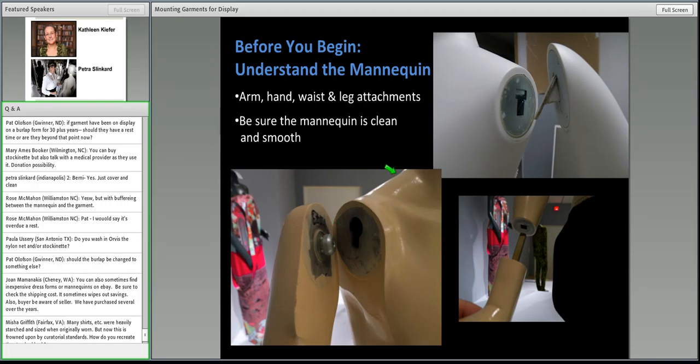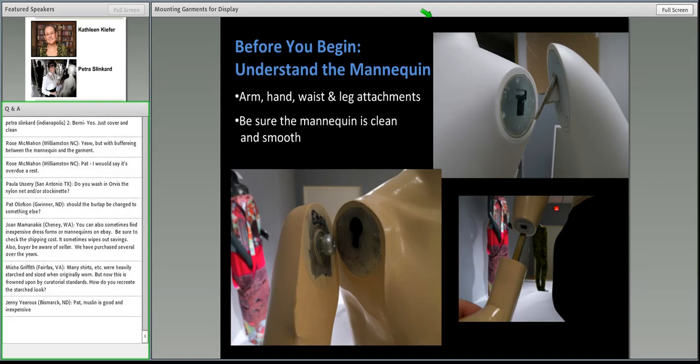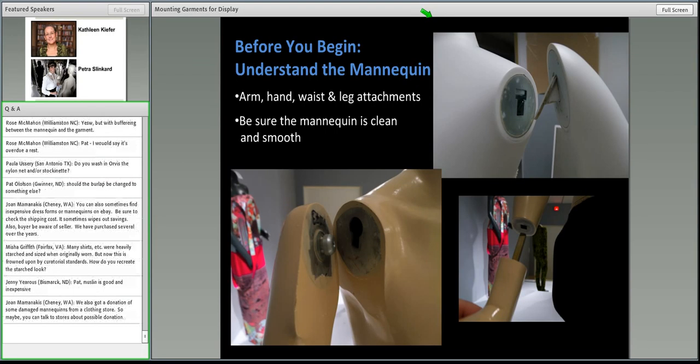This is actually one of the Kyoto mannequins up here, and they have an easier arm attachment mechanism. And then hands, they're removable. And sometimes they're really difficult to get the arms and hands on and off. Sometimes you have to really pull the arm far forward to get it to the point where it'll pop in and out of that mechanism. They're all individuals too. You can have the same model of mannequin and one will behave differently from another. So we always will try to figure out the quirks of the mannequin before we even approach it with a garment.